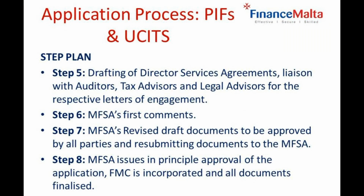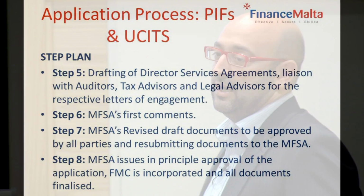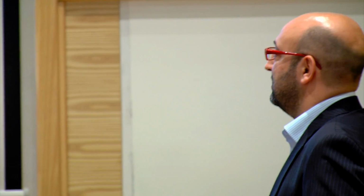So at this stage, under step 5, the application is with the MFSA. You have some breathing space, so we can start working on the other documentation, which is not MFSA sensitive. And after probably a good 3 to 4 weeks, we will get comments from the MFSA on the application pack. This is where, again, you should expect a letter of between 8 to 10 pages here. So don't worry if it's that long, worry if it's in excess of 12 pages.